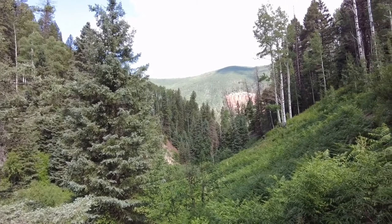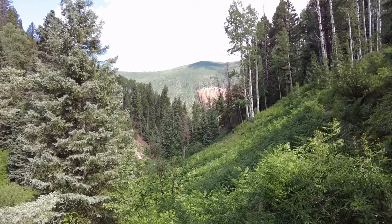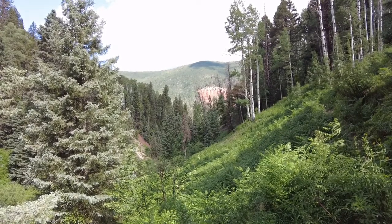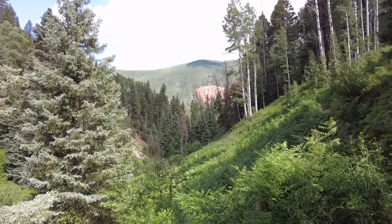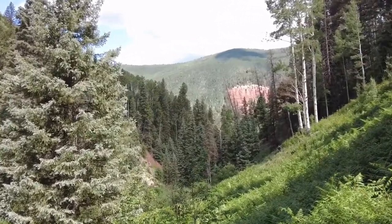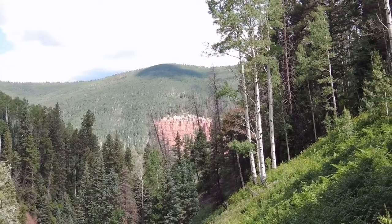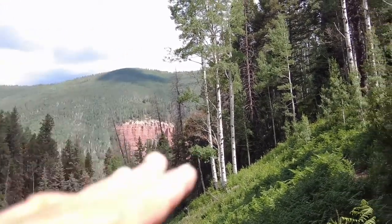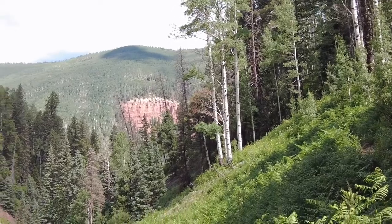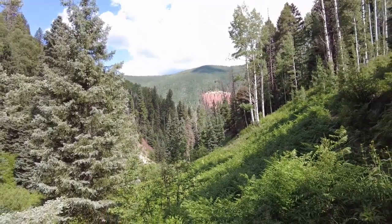Pretty much the geyser bubbles like you just saw for about 15 minutes. It doesn't do any real spurting up or spitting. It's a smaller geyser, but it was pretty cool to see. That was awesome. But we wanted to show you this view. It's a little snapshot of what Colorado's about: the green trees, the aspens, the red rocks in the mountain formation there. And the flies.